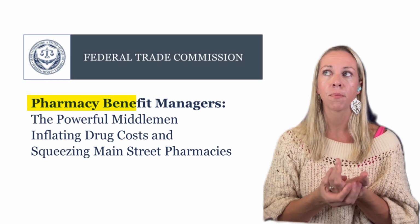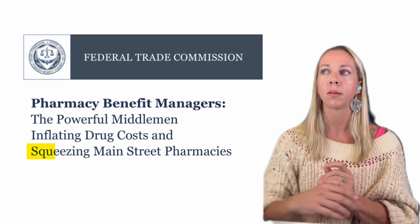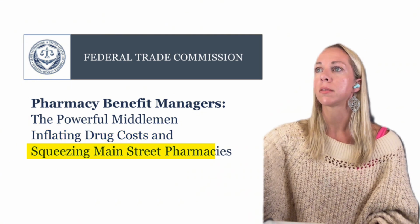Okay. And here is a figure. This is from the FTC. So this is the Federal Trade Commission, and the report is called "Pharmacy Benefit Managers: The Powerful Middlemen Inflating Drug Costs and Squeezing Main Street Pharmacies." And this is interesting because it gives the scope of increasing costs.